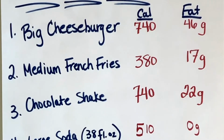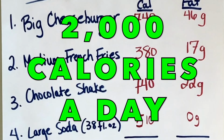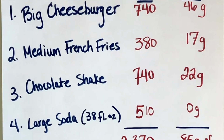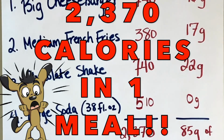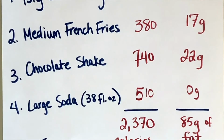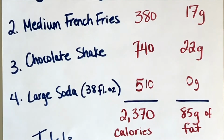Given your age right now, the amount of calories would be about 2,000 calories per day for your entire day. You can see just looking at this meal that it's 2,370 calories in one meal. So you've got the rest of the day. You've got breakfast to eat, and you've either got dinner or lunch to eat.